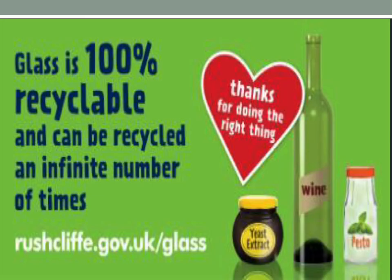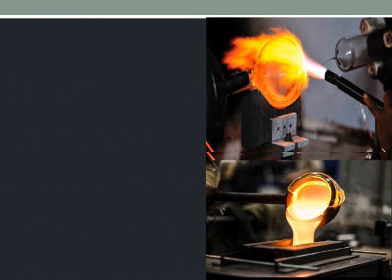Did you know glass is 100% recyclable, and it can be recycled a number of times? You cannot count them, an infinite number of times. Now, we have to learn the right way for doing this. Now, let's go on to learn how glass is recycled.